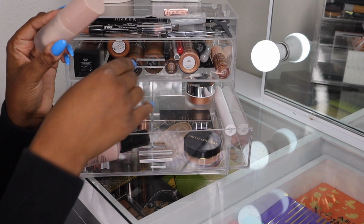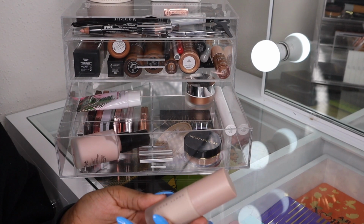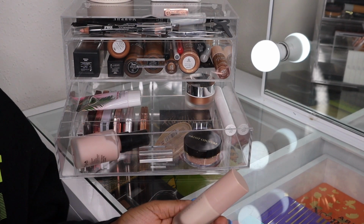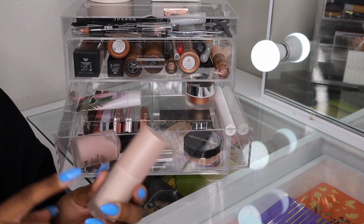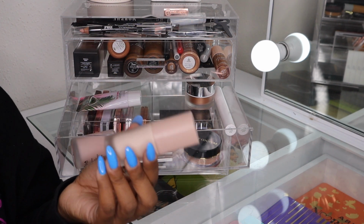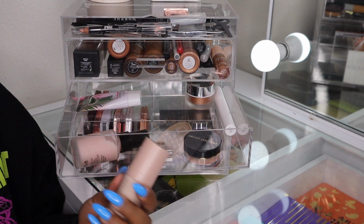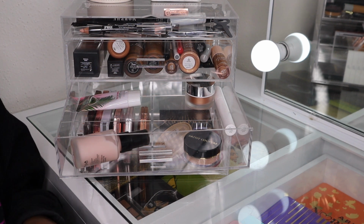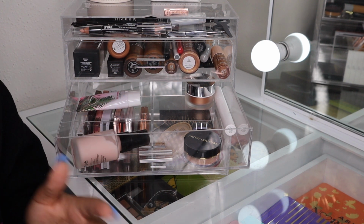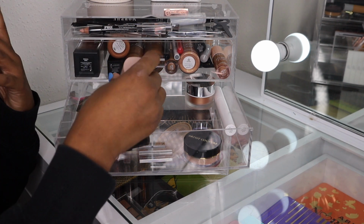I have the Fenty Pro Filter Soft Matte Primer. I need to use this some more to see how I feel about it. I really want to try the other 2 Fenty primers, but I got this for like $6 during Boxy pop-up, so that's why I'm able to try this. I still don't know how I feel about it, but I eventually want to buy a bigger size of one of the Fenty primers because I hear a lot of good things about them. I just think I need to do a little bit more research on the primers, but I think I'm going to keep this one in here to really get a feel for this primer.